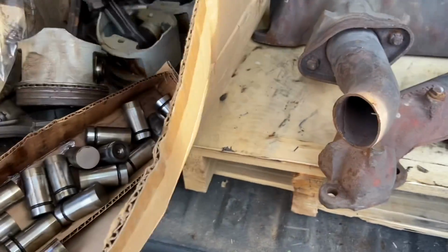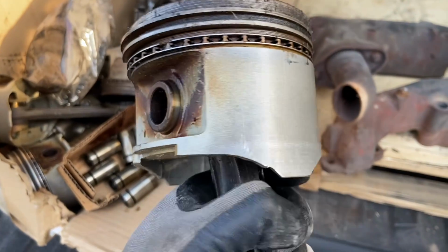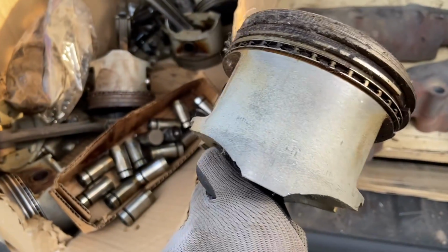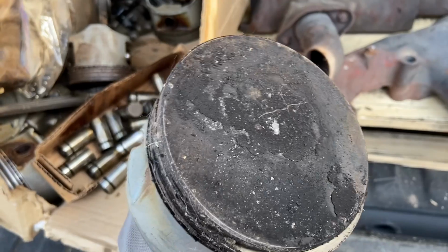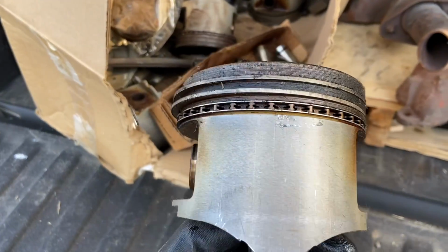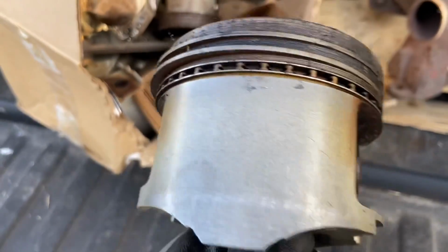After looking at that, let's look at a piston. Skirt here on the side of the piston, pretty clean, only a couple of vertical scoring marks on it. Same side over here, looking okay. There's a good amount of carbon buildup at the top of these factory cast aluminum flat top pistons. You can see the offset wrist pin as well. It sticks out a little bit more on this side than that side.